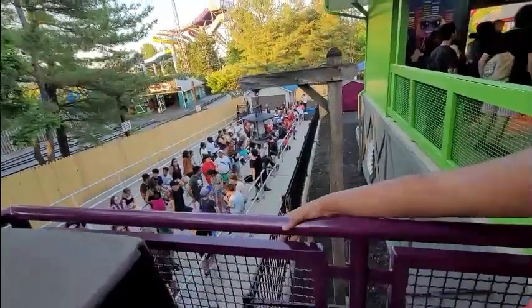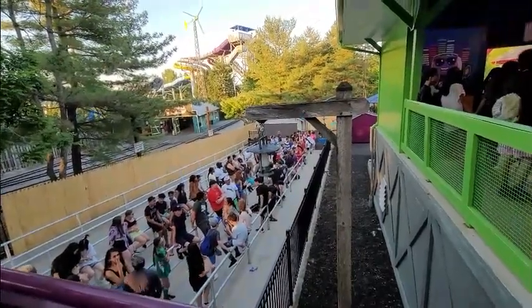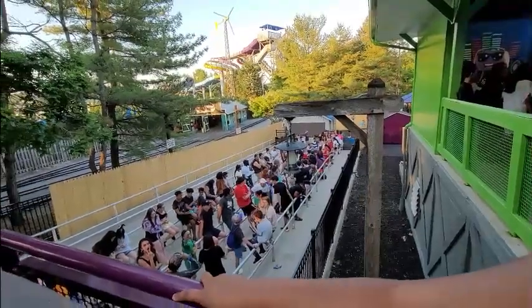Want to see what the line looks like from the top? And the people just keep coming. It's almost closing. Well, they're not coming no more, they closed the gate.